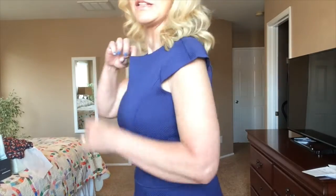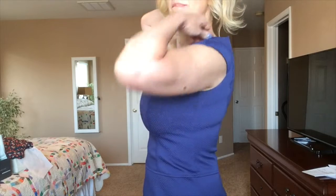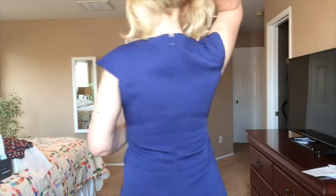But look at this neckline. We have a lot of extra fabric through here and in the back. Can you see that? There's a zipper in the back. You know what? I think it's a cheap zipper. You know how when you're zipping a zipper up and it's like, ooh, this might break? That's how this one feels. I had to have my husband zip me up because I did not want to break that zipper. I'm not going to keep this dress because of the zipper. Number one, because of the zipper. It just doesn't feel like nice quality.